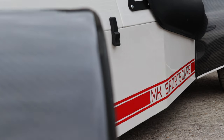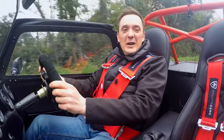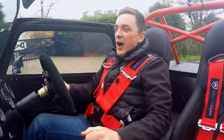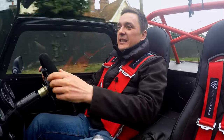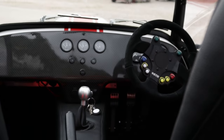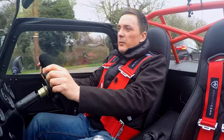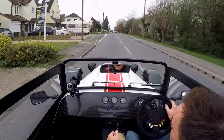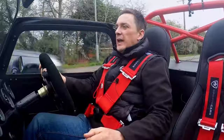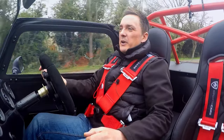Excited about this. Well, this is the big one. This is the one you've all been waiting for. This is the RX5 K20. This has been well documented in our build process where we've built this car. It's the first one we've built using the Honda Civic Type R EP3 engine, and it is super duper comfy.